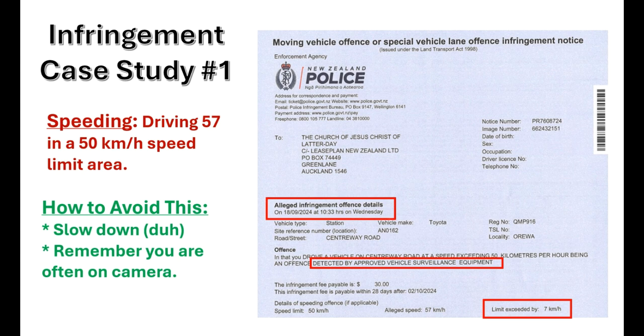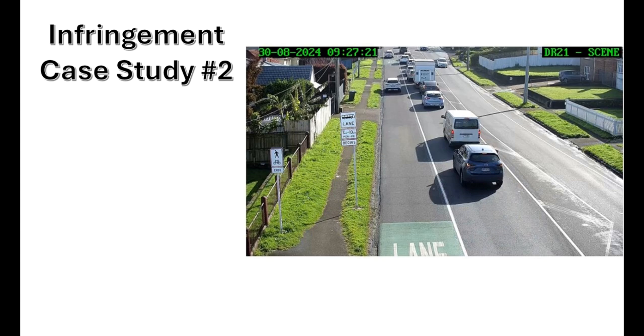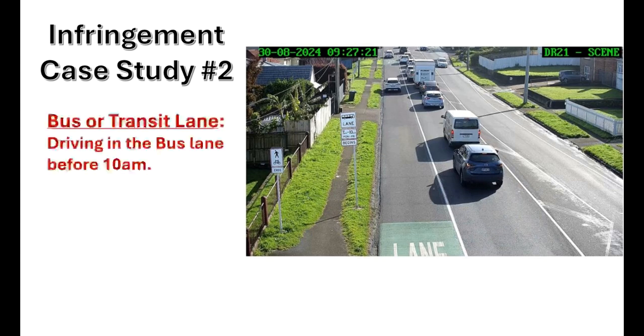And you remember that you're almost always on camera. There are thousands and thousands of surveillance cameras in Auckland and in New Zealand. So you will not see many policemen, but you will get tickets all the time that are recorded on surveillance video. Another common ticket is driving in the bus lane, which can be identified by this green pavement.